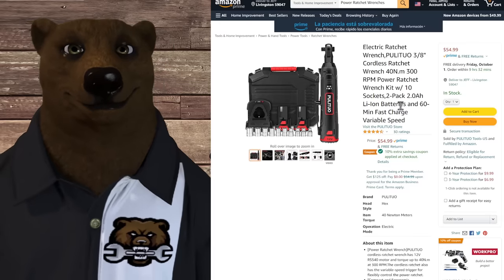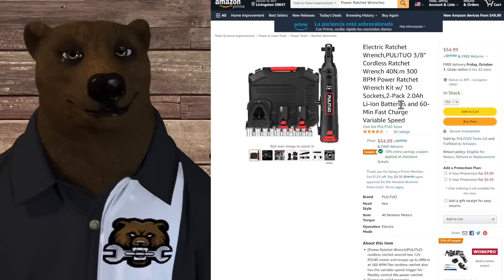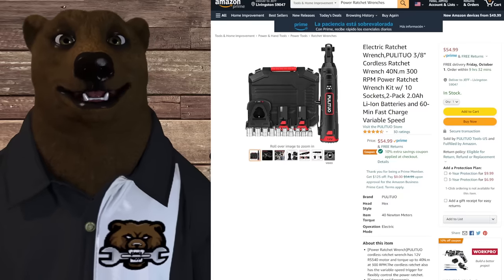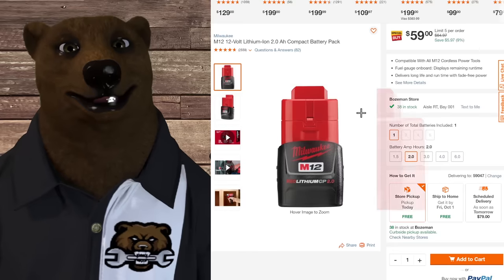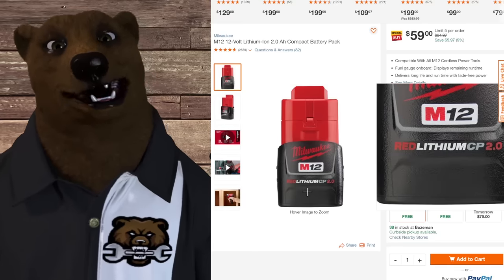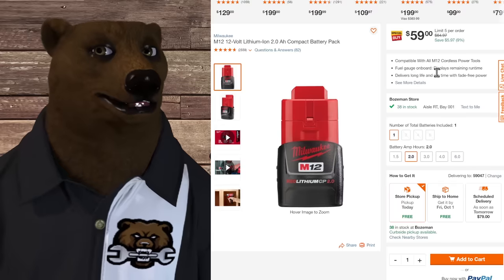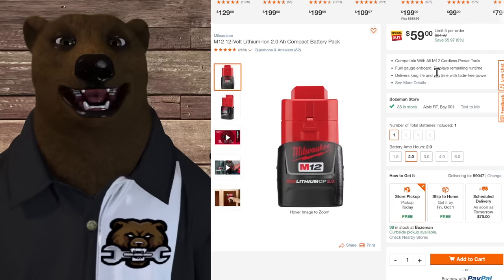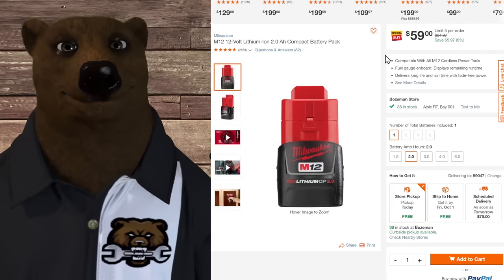And you may think that's a little bit ridiculous. You know, who would suggest such a thing? We're talking $49.50. Why buy a new one? Well, you can get an M12 battery for $60. It's literally cheaper than a single Milwaukee battery. Yeah, these go on sale and stuff. But at the end of the day, that's a pretty cheap tool to get two batteries with.